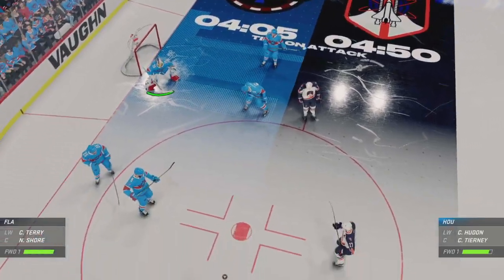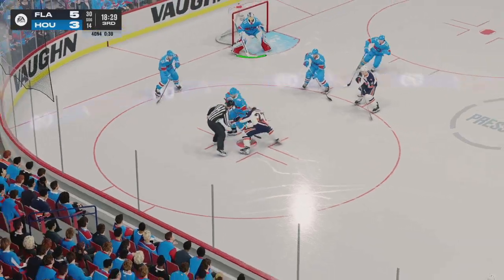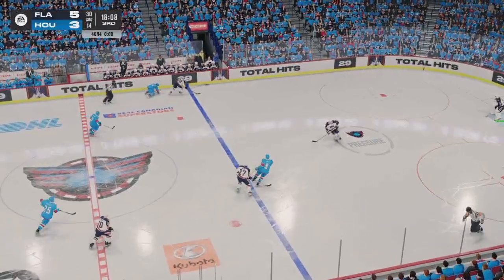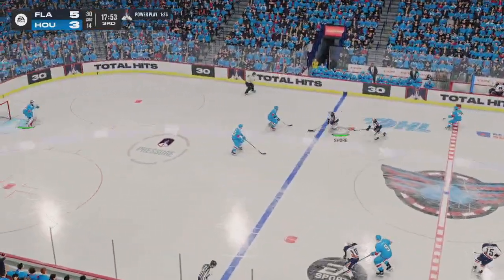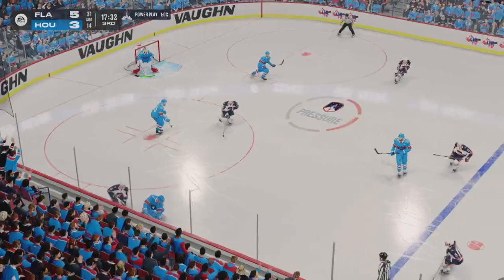Batten down the hatches. Things should open up here with a little 4-on-4 on the ice. 4-on-4, you want to utilize north, south, east, west, and capitalize on the speed with the extra ice available. You can bet your coaching staff is going to put some pretty quick players out there. Quick pass to Shore. It's an opportunity for the power play unit to go to work now as the penalty expires. Turn that one aside.